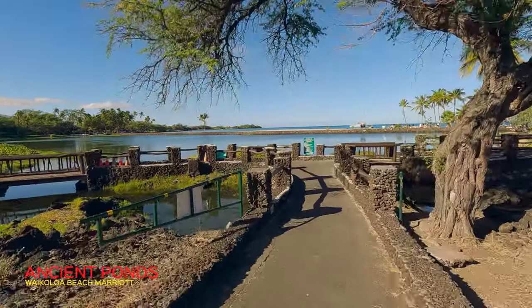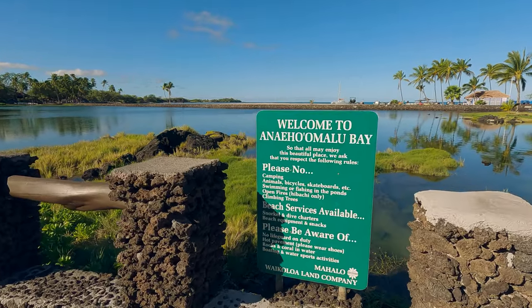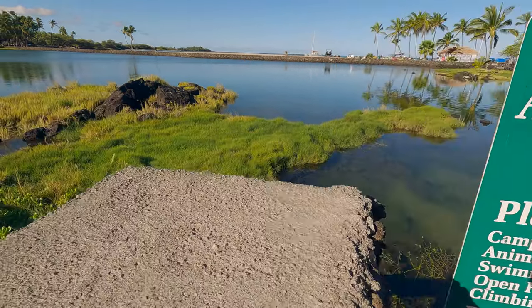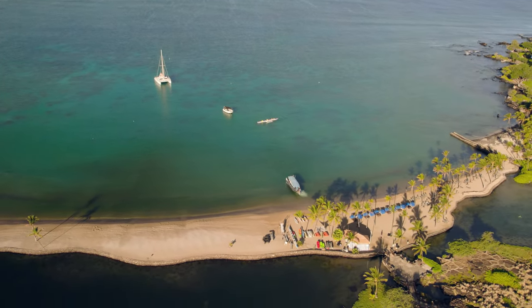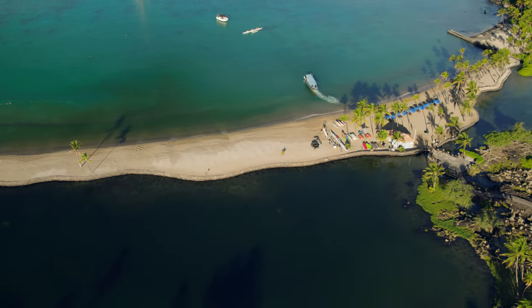If you want to explore further away from the resort, you can also visit the ancient and sacred fish ponds of the resort's history and culture. Hawaiians used these ponds to raise fish for food and to trade. As you can see, the ponds are located along the beachfront of the resort. They are connected by a walking path, passing native Hawaiian plants, lava rocks formation, and petroglyphs.